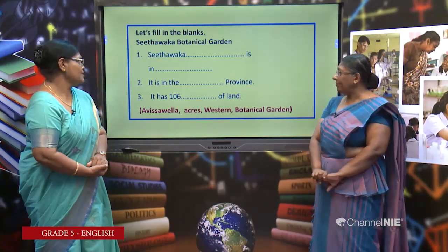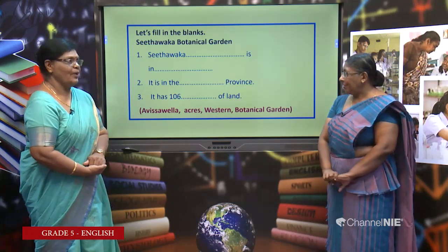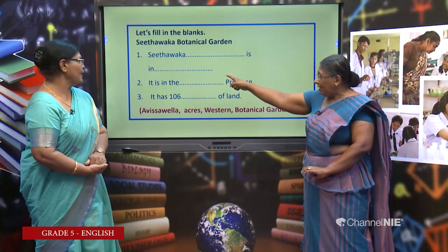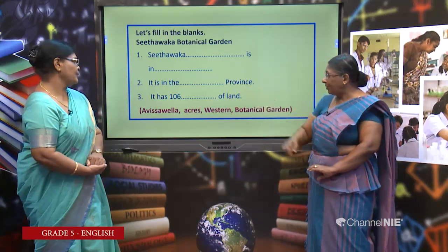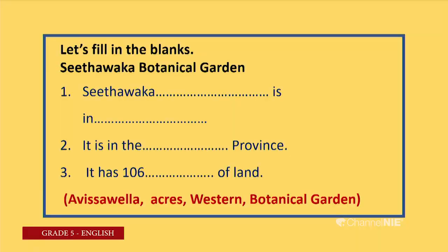Number one? Seethawaka Botanical Garden is in Avisavela. Yes. Botanical Garden. Then? In? Avisavela. Then number two? It is in the Western Province. Yes. Western. Then number three? It has 106 acres of land.